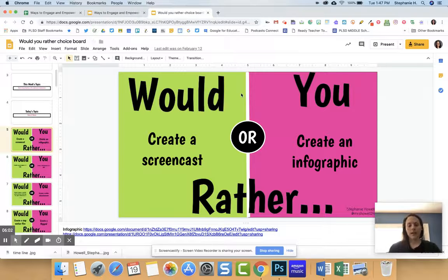Before we would use choice boards, and to be honest with a 5th and 6th grade student, that can be very overwhelming. So these quick would you rather choice boards allow students to quickly decide which one they would rather do. So would you rather create a screencast or an infographic on fractions that have uncommon denominators? I don't care which way the students pick as long as they're choosing which one they'd rather do.